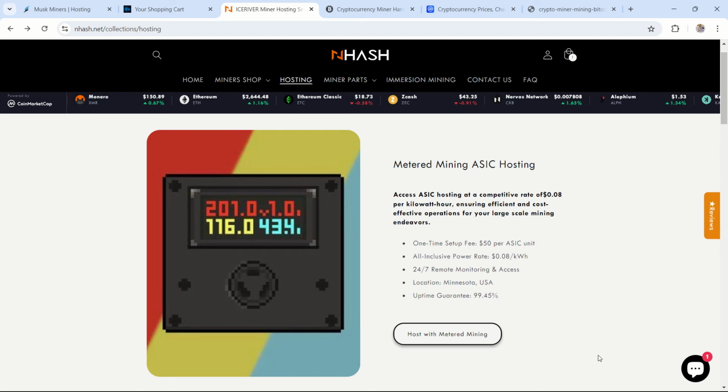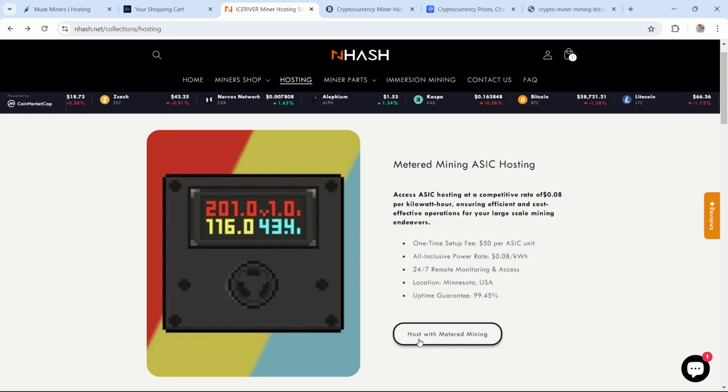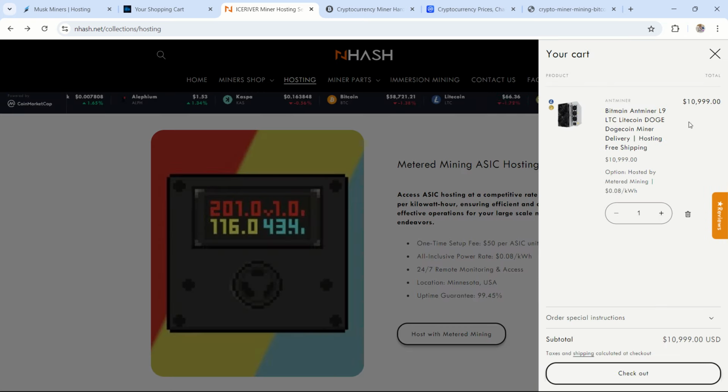I love everything I'm seeing here. But NHash came really, really highly recommended. But let's go through the process. I did have one in the cart, the L9. That L9 with hosting is $10.99 out the door. So that price is really aggressive for hosting.